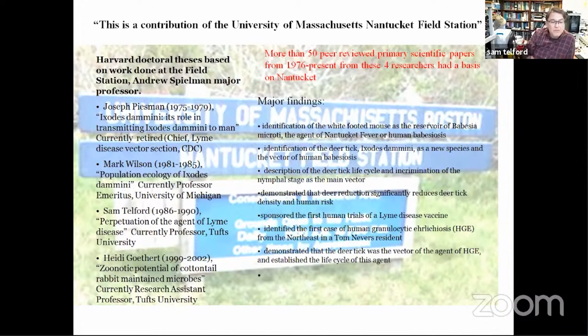And a number of major findings came out of our work over these, I hate to say it, 40 years or so on Nantucket: identifying the white-footed mouse as the reservoir for Babesia microti, identifying a tick as something new to the landscape, and we still consider it to be a different species. How does the tick keep itself going in nature, the life cycle of the tick over time?